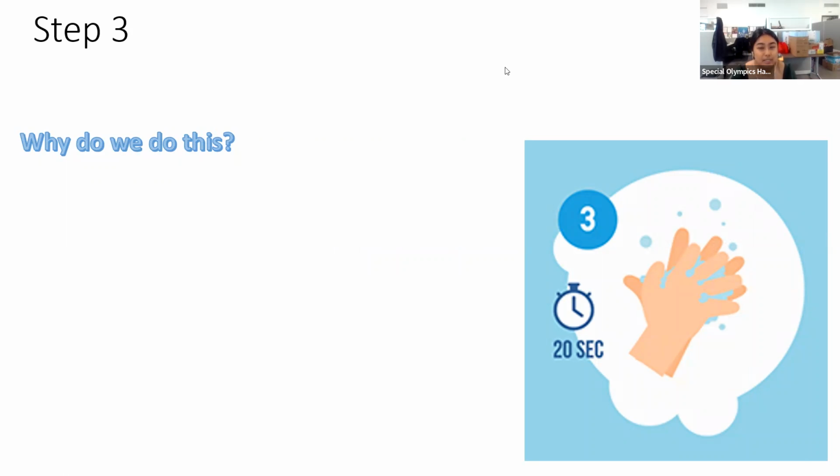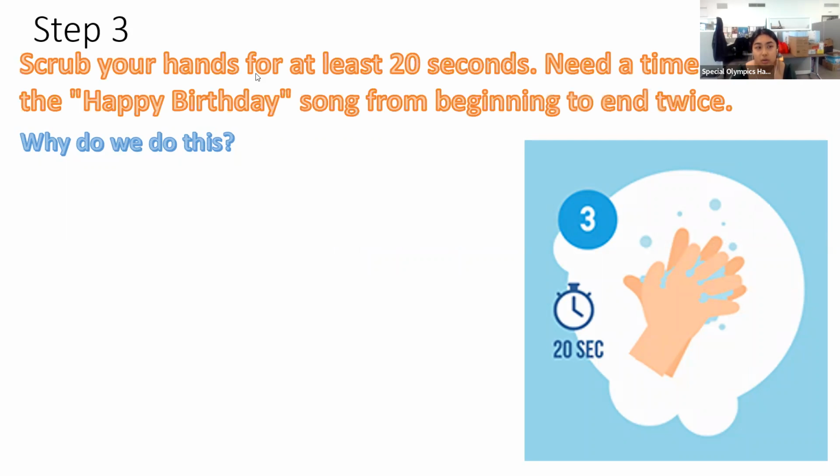It's kind of similar to step two. Yeah, Gilbert, exactly. We want to scrub our hands for at least 20 seconds. A little trick for this that I'm sure you know: if you need a timer, you can hum the song Happy Birthday or ABCs or Twinkle Twinkle or whatever little song. Maybe you could pick a song that you like and just hum the chorus part if you're not into Happy Birthday. Or you can just count to 20 seconds, right? And you want to scrub for that long.